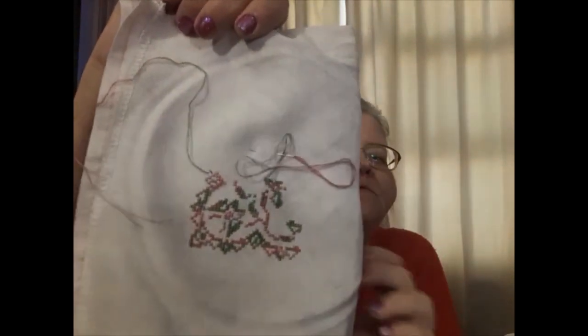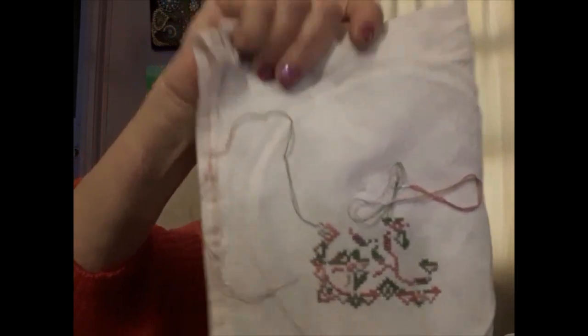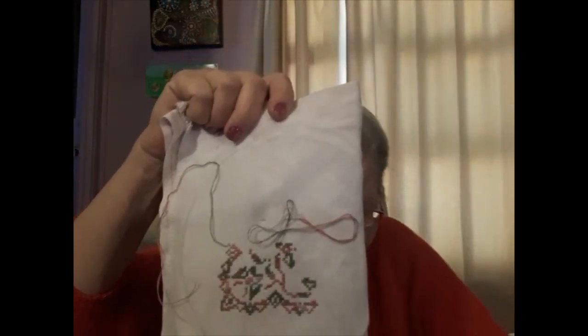But here's where I got. I worked on this 2 or 3 nights. It's kind of hard. This is on 28 count Lugana. It is Lugana, isn't it?